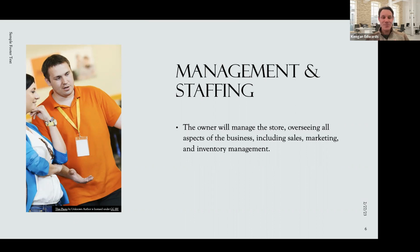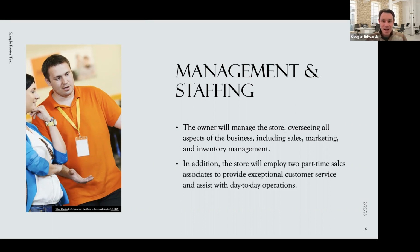So even if that's your plan, you've got to start thinking about it from the beginning, because you're going to have to plan for the costs. In addition, my store is going to employ 2 part-time sales associates to provide exceptional customer service and assist with day-to-day operations, right? What are they going to do? When are they going to work? How much are you going to need to pay them? How are you going to recruit and find these people? All of this needs to be defined ahead of time, because you don't want to get blindsided by not thinking about how you're going to actually manage and staff your store.